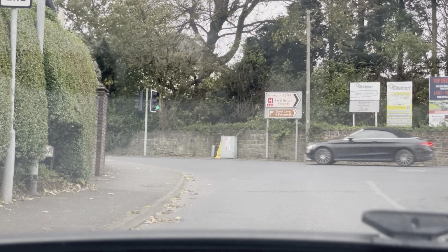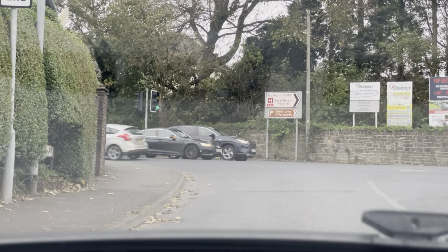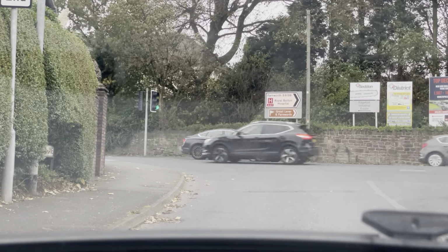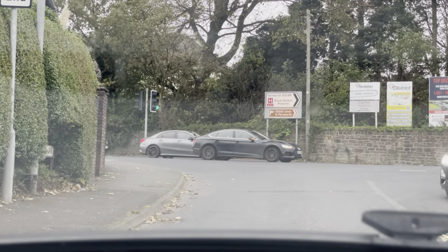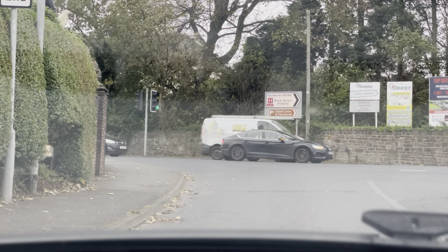We just missed the traffic light. But if we would have been a little bit more closer, we would carry on, we would not stop. That would have been our point of no return. If you don't know what point of no return is, you can watch my other video in which I have explained what is point of no return, when to stop, when not to stop on traffic light.